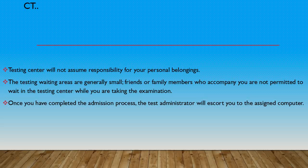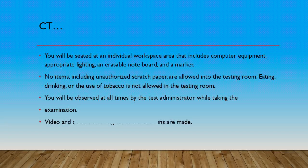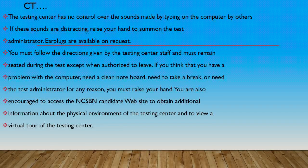Once you have completed the admission process, the test administrator will escort you to the assigned seat. Video and audio recordings are also going to be taken of all the test sessions. So you'll be recorded, audios are also going to be made, just in case you say that maybe the exam was not well done for you, then they can always review it. They can go back to the videos and the audios so that they can ensure whether your accusations are true.